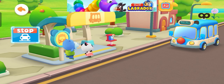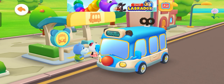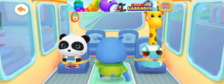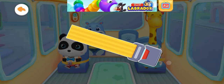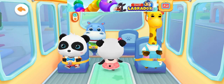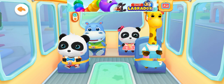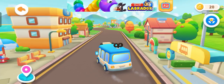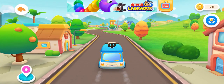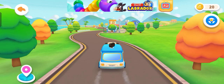Hello, Baby Bus. Hello. Please get on the bus. Fasten your seatbelt. Thanks. I've picked up all the kids. The next stop is the hospital. Let's go.